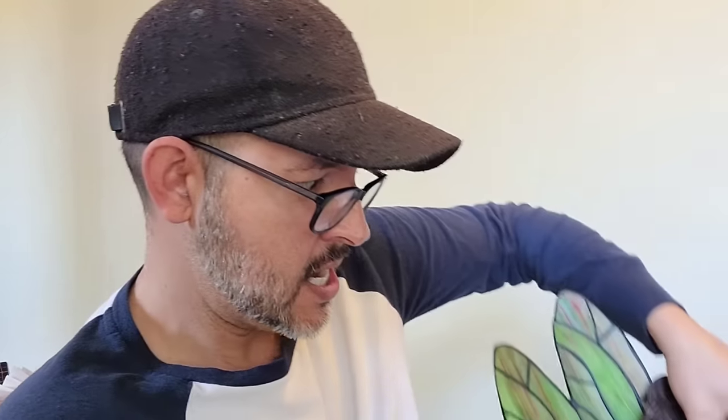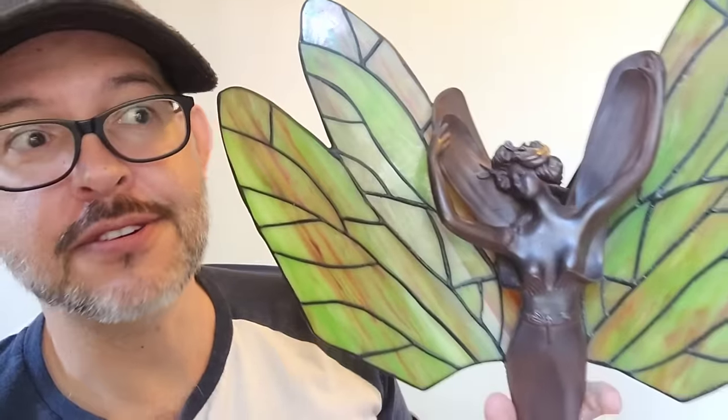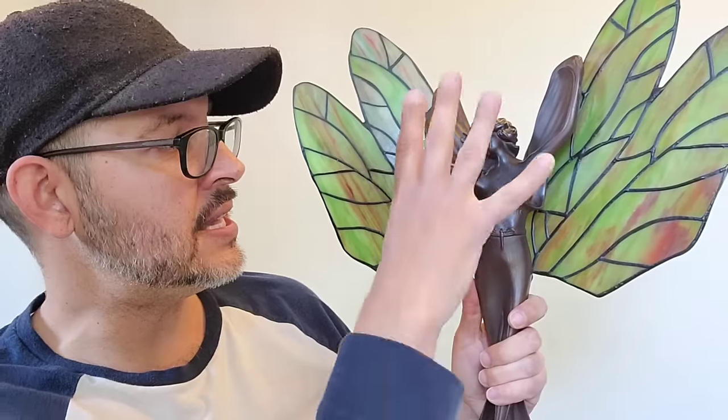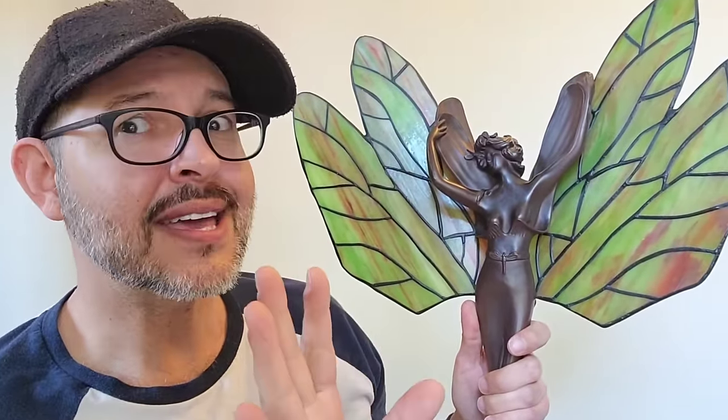Alrighty, guys. Our last item is a little befuddling. So it is a lamp. It is heavy. It is our dragonfly lady with a marble base on her. She is fully functional. I got her for a song of $48. Now, I may mispronounce it, but it's Maida, M-E-Y-D-A, Tiffany.